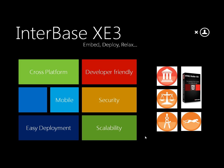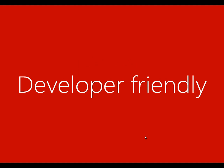Now let's take a look at where InterBase XE3 is supported to make your database application development easier and for you to use productivity tools to design and develop your database applications. InterBase has been a developer-friendly database right since we first included it in the Delphi 1.0 release that came out about 17 years ago.